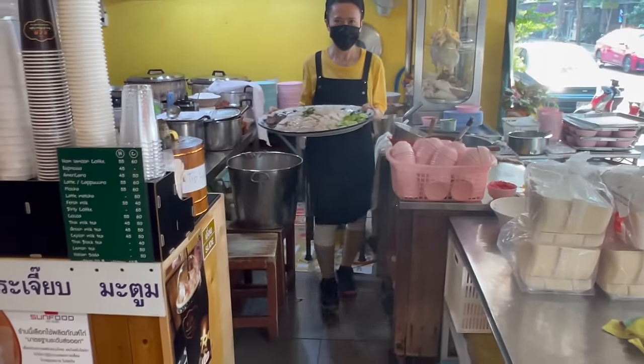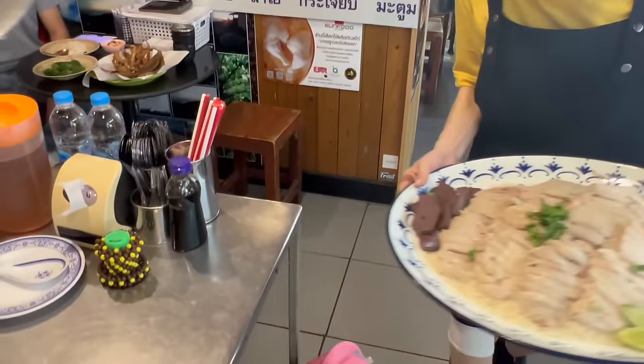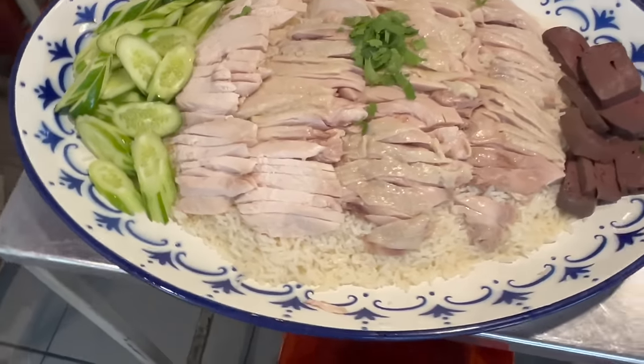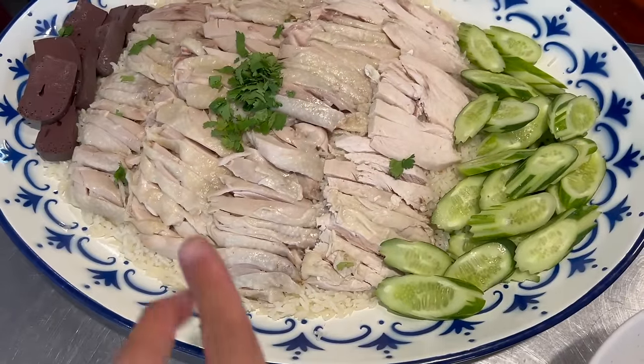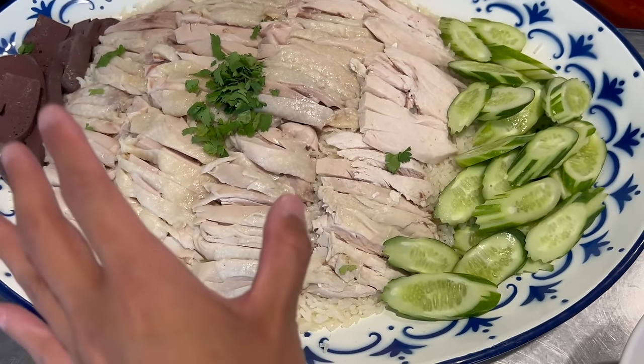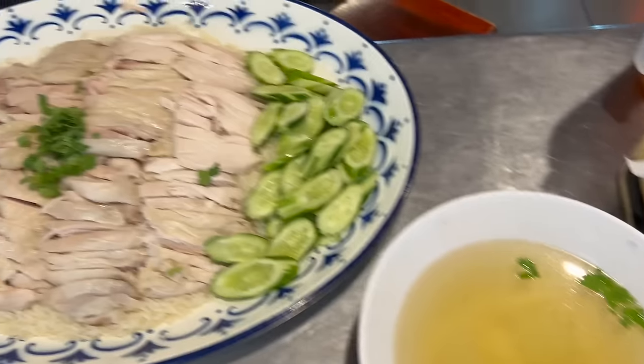All right, guys, so here it comes. This is the chicken rice challenge here in Thailand. Thank you so much. That looks delicious. Wow. I got some good news. So the owner just told me you don't have to finish the cucumbers and the blood. You just have to eat the chicken and rice. It also comes with some sauce and a broth that I can pair it with.